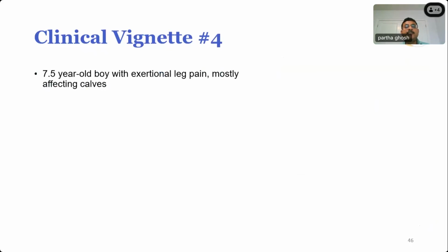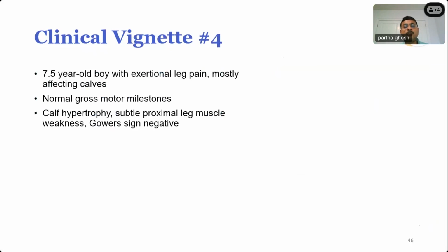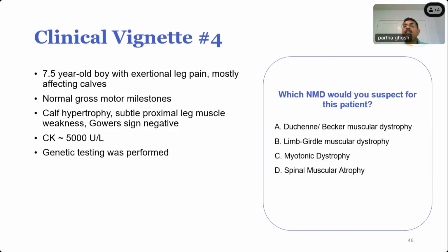So this is a 7-year-old boy who presents with exertional leg pain, mostly affecting the calves, normal gross motor milestones, but again on exam had calf hypertrophy and subtle proximal leg weakness. A CK is high, but it is not as high as we would expect in Duchenne muscular dystrophy. And the genetic test confirmed Baker muscular dystrophy, just highlighting that they are on the milder spectrum compared to Duchenne muscular dystrophy.